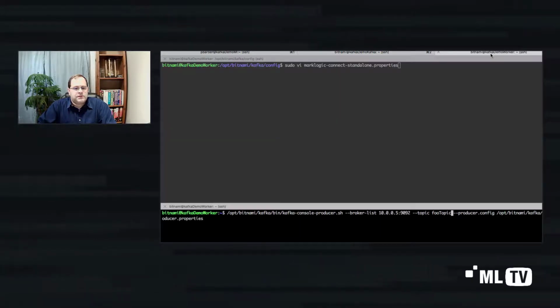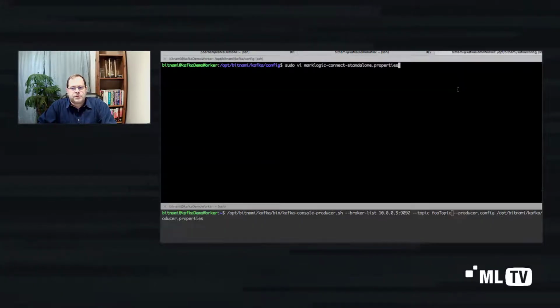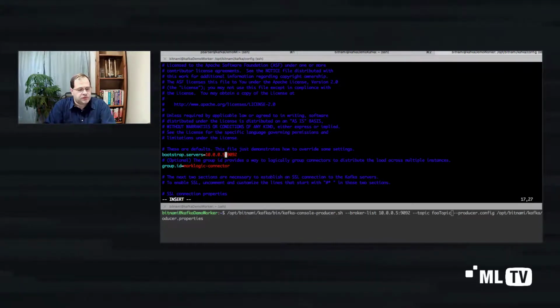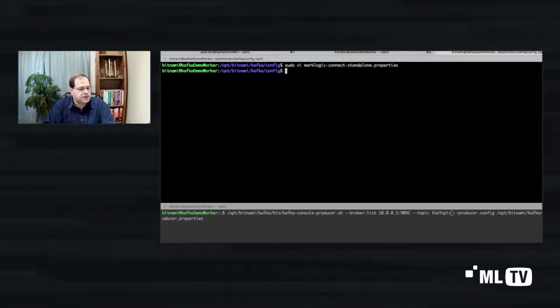Finally, we need to configure the message consumer. We do this by setting values in two properties files. This first file tells the connector how to talk to Kafka. So I give it the information for the Kafka host. That's all we need there. The second file is primarily for interaction with MarkLogic.